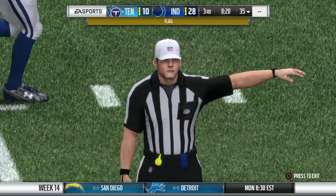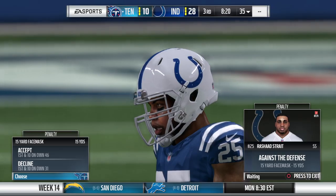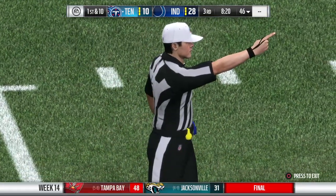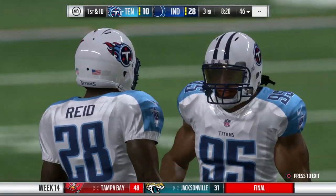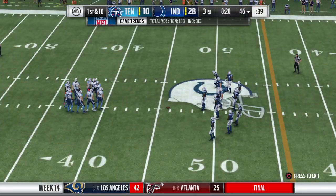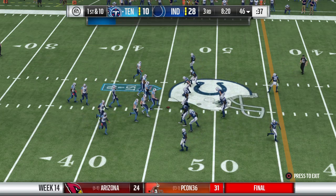Defense. Got the hand caught up in the grill of the face mask. 15-yard penalty. So tough for a defender. You're trying so hard to make a play, and the way that these offensive guys can move around, sometimes your hand gets into the wrong place.